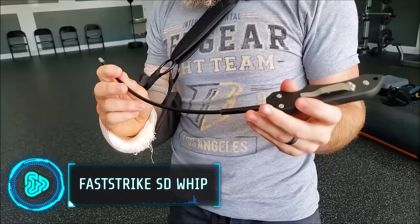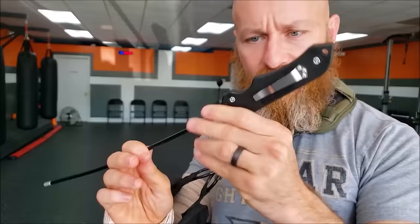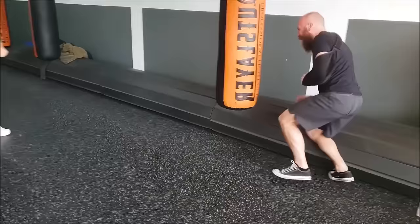The Faststrike Whip is a non-lethal self-defense device that deploys in a fraction of a second, allowing you to strike with astonishing speed from extended distances. The reinforced striking cable is designed to deliver multiple blows in rapid succession, causing severe pain that deters your attacker. The small cross-section of the whip concentrates all the energy to a very small area for maximum pain delivery, all while minimizing the chance of your attacker taking the product off your hands.